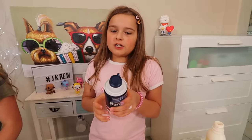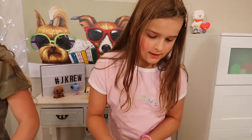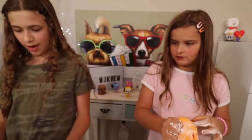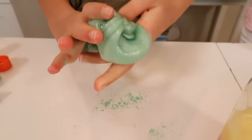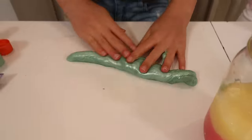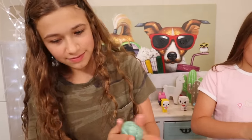Now I'm gonna add my shaving cream, but the color is really nice, so I'm only gonna add a little bit of shaving cream to make it fluffy. Hopefully it doesn't change the color. Oh my gosh, look how pretty this looks. It's probably my favorite color because it's literally so metallic, super shiny, and so beautiful. So let's add this one in.